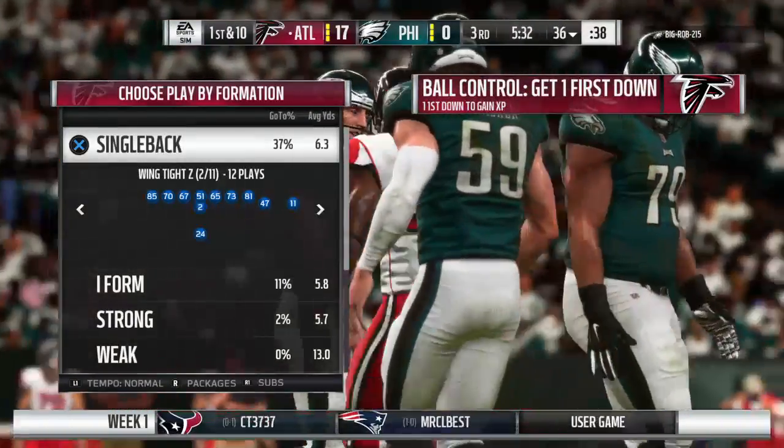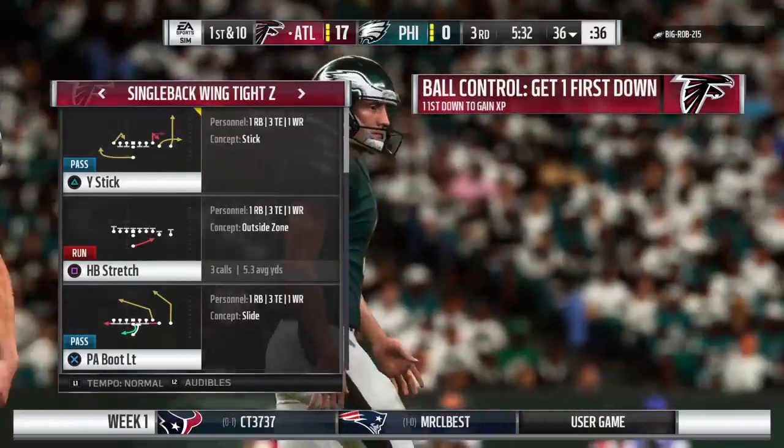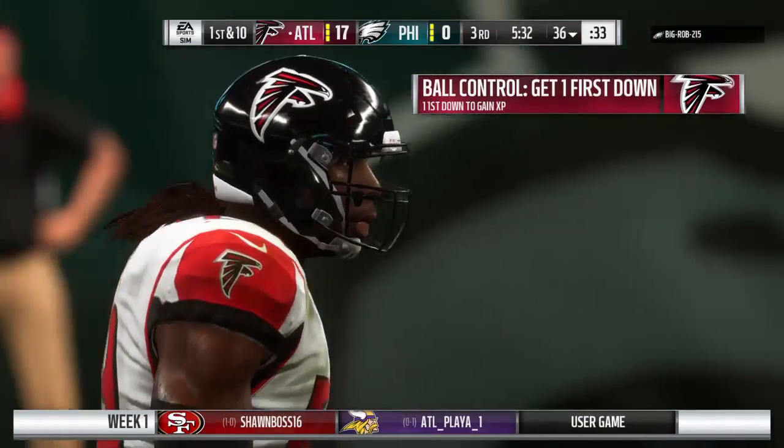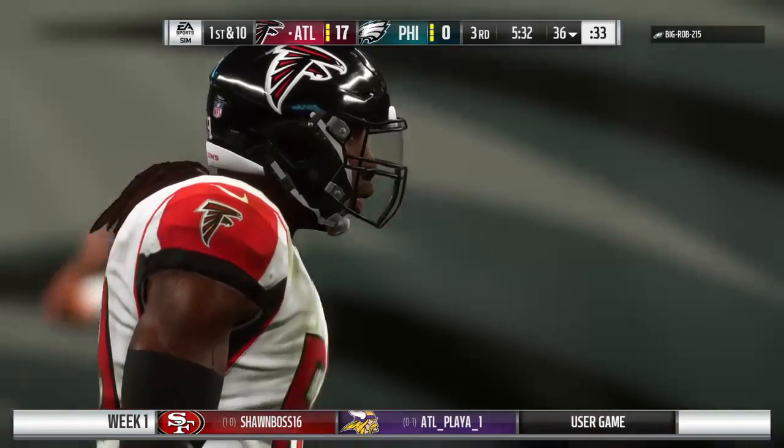So we get set to start this third quarter. Here's the Falcons offense now. This is sort of what you would call a put-away drive, isn't it? They score here, especially a touchdown. It's almost out of reach.